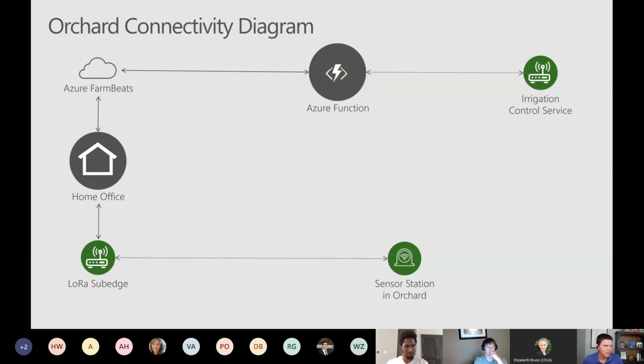So if you look at my connectivity diagram, if you joined the last call, it looks pretty similar. I am limiting it to just this sensor irrigation on my orchard. So I have the sensor station in my orchard. All I have right now connected up to it is soil moisture. It's measuring the soil moisture at about a foot down, and I'm just trying to make sure that my trees have ample water.